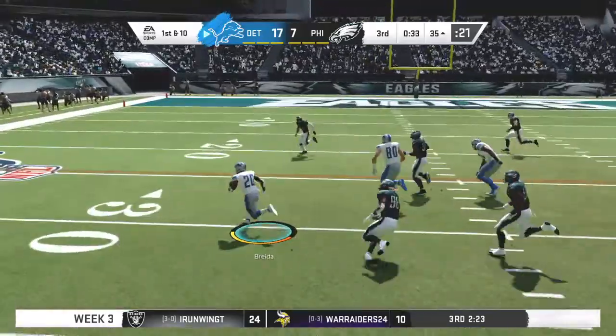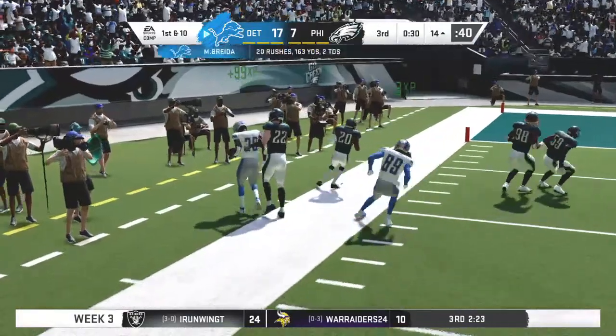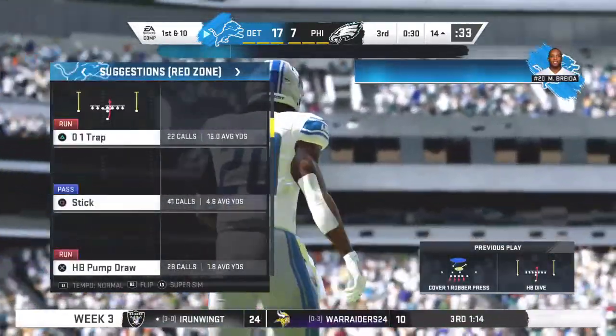On the handoff, this is Breida. He'll get the first down and more inside the 20. And he'll go out of bounds inside the 15-yard line. That's good for 21 yards and a first down.